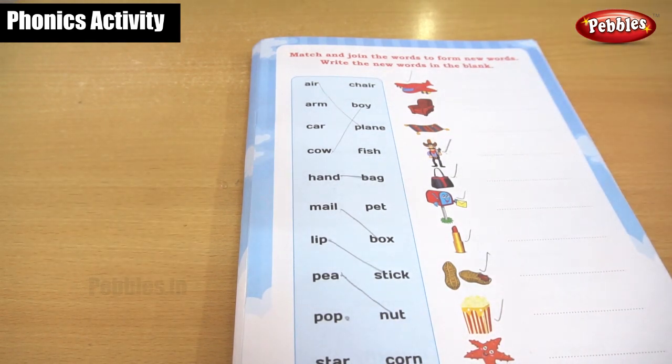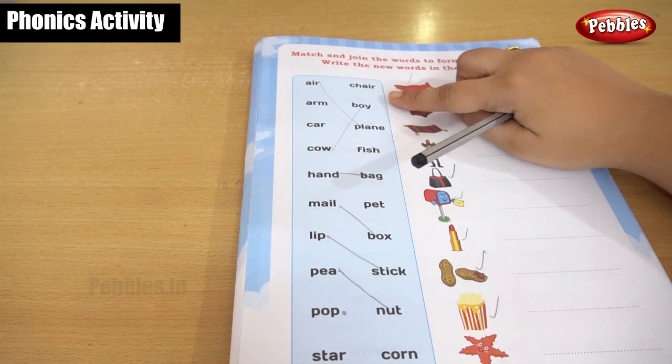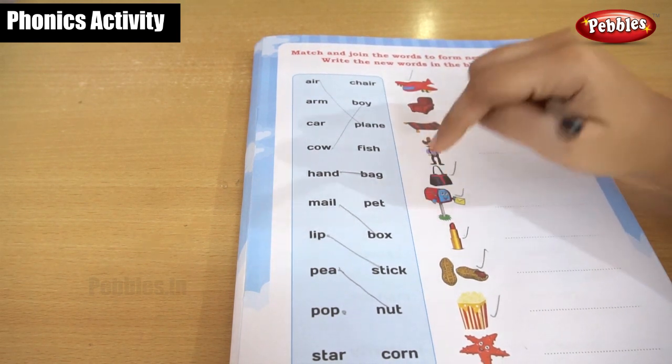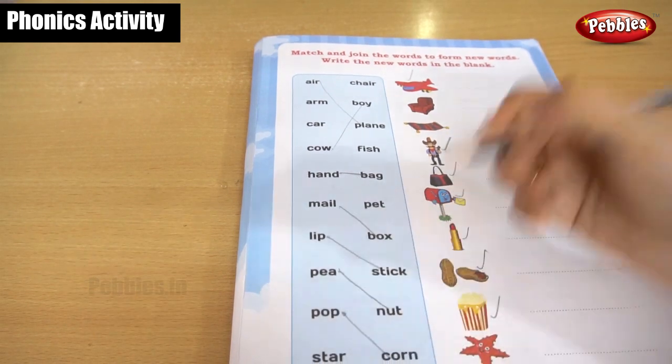The R will be silent, but the R will be there, isn't it? Corn. Corn. You're getting an N sound at the end. Corn. Yeah, now you are going to find it out. Where is the corn? If you're not able to find it out, just keep your forefinger from top to bottom. Just find it out. Yes, here is the corn. Very nice. I've just matched it.